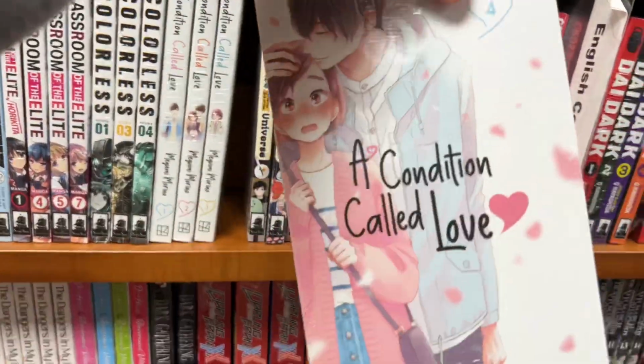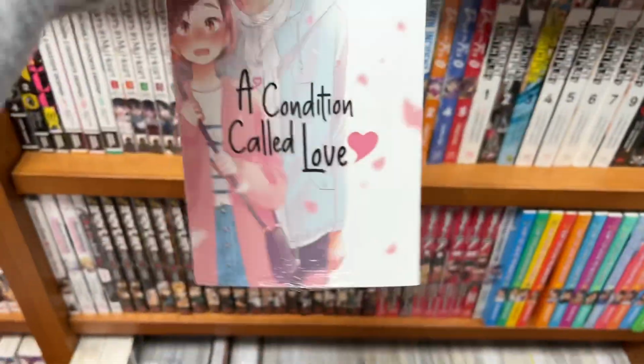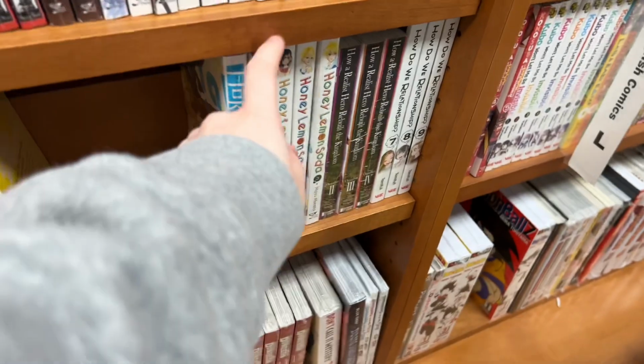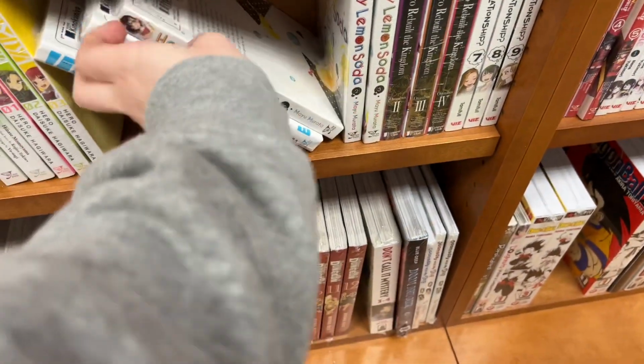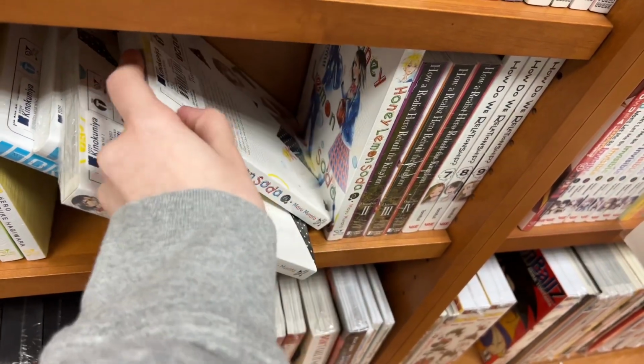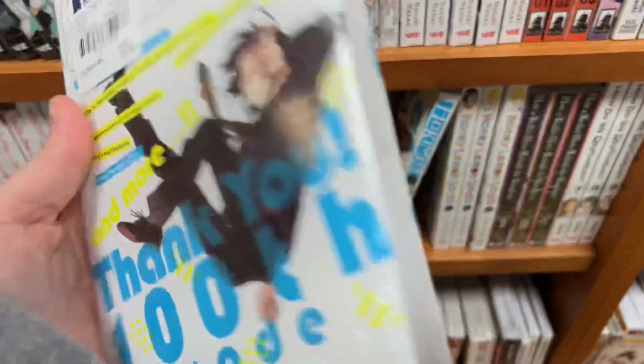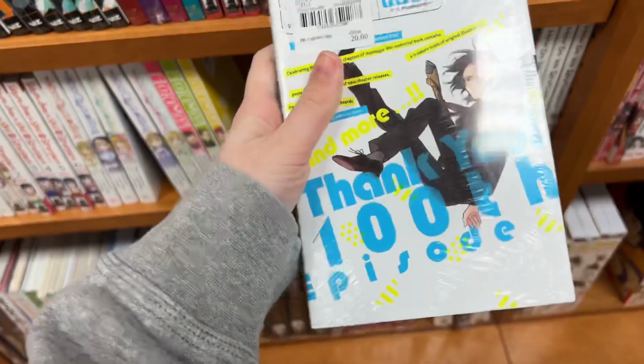Here is A Condition Called Love, volume 4. I don't think I have this, so I ended up picking it up because I think I only have 1 through 3. I'm not sure. Excuse me just destroying the shelves, but I saw Honey Lemon Soda. I hear the story is pretty mid or just mediocre, but the art is gorgeous.